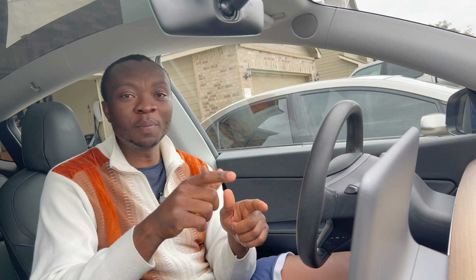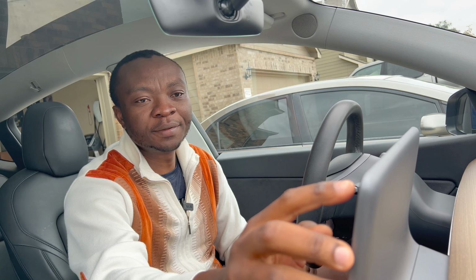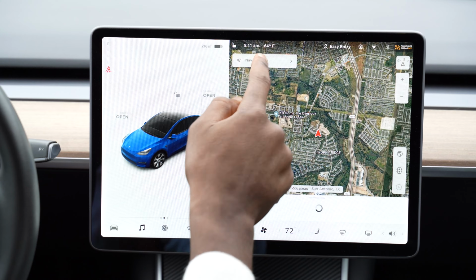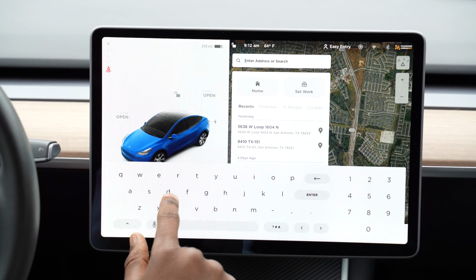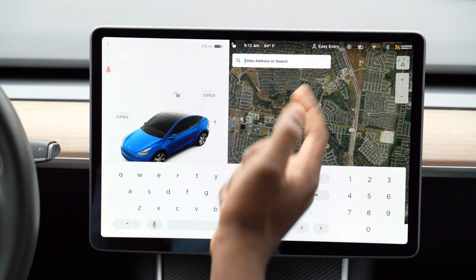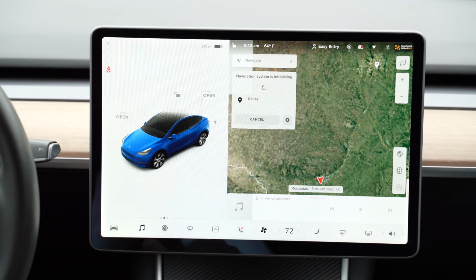However, if you're driving on the freeway, that is different. And I really want to jump right here on the console and show you guys exactly what I mean by it's different. So let's jump right on. I'm going to simulate, let's say I'm driving to Dallas because I'm in San Antonio, right? I'm going to type in here Dallas. Let's just say Dallas, just select one. Okay. It's going to pull up the map here.